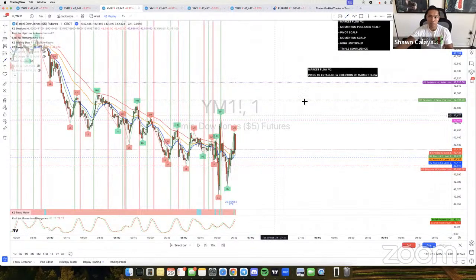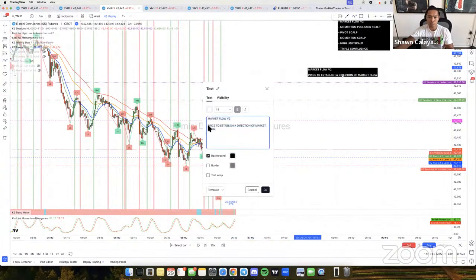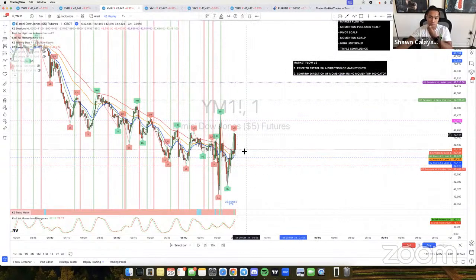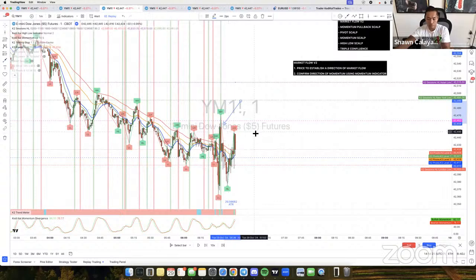So now, in order to identify the direction of market flow, you want to see price kind of push up, retrace, etc. Once you're able to establish the direction of market flow, then you're going to confirm direction of momentum using the momentum indicator. So if you're looking for market flow to the upside, then you want to look for direction of momentum in that direction as well. So right here, we have price starting to swing to the upside. We have a buy signal right here. That's going to confirm, basically, the first 2 steps.